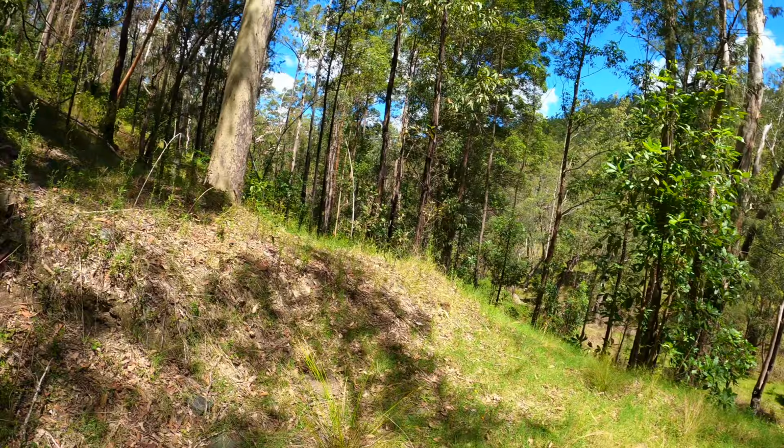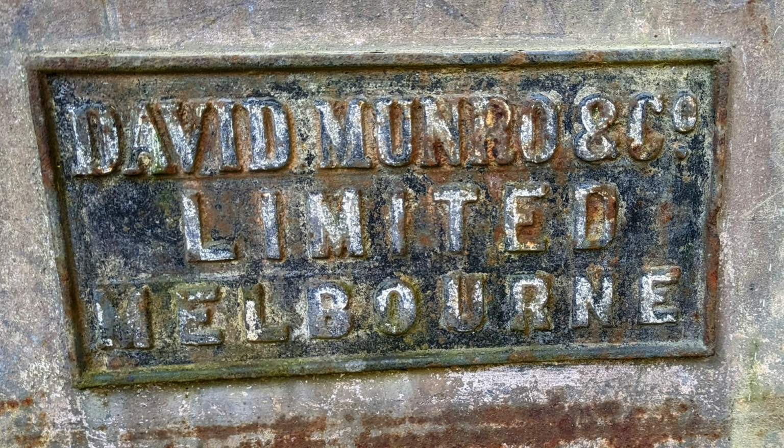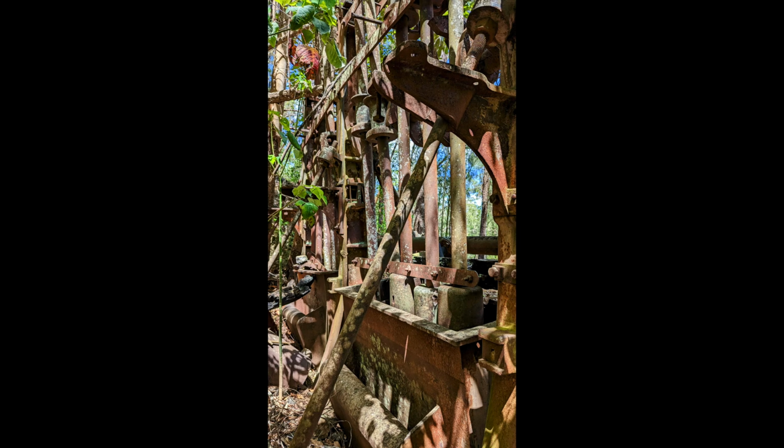So when did this close? Pre-World War One. No, this actually wasn't super early. All right, guys, now as promised in the intro, check this out. This is one of the most intact and most beautiful 10-head stamps we have ever seen. Engineered by David Munro, a Scot that emigrated to Victoria sometime in the mid-1800s, son of famous blacksmith John Munro.